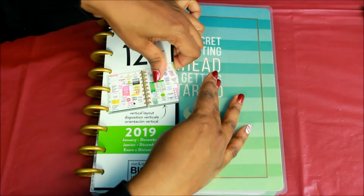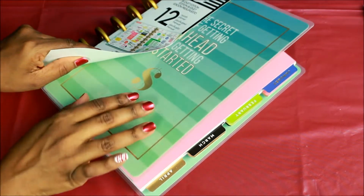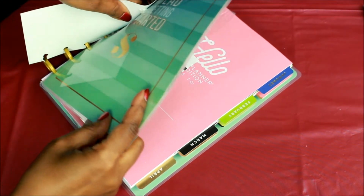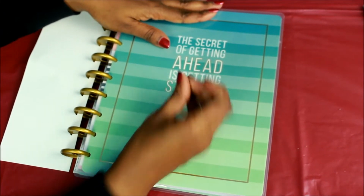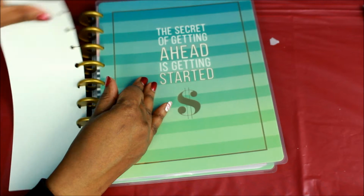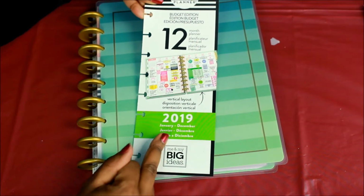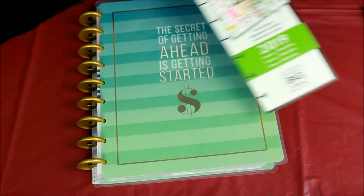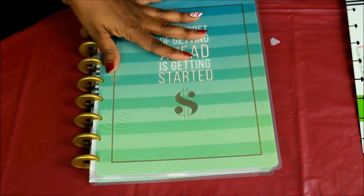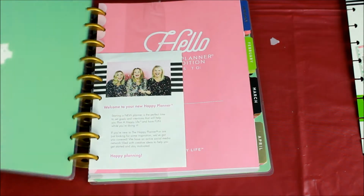So I'm going to see if I can take this off. Oh, okay. All right, so let's just take that part off. It's the budget edition 2019, January until December, and it's a vertical layout, okay? All right, so here it is. The secret of getting ahead is getting started, okay?